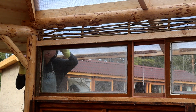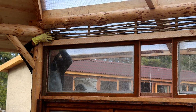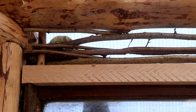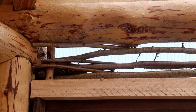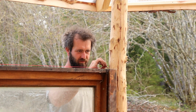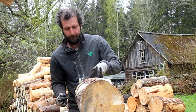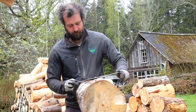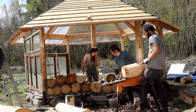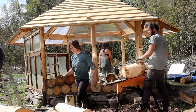The gap above the windows we're filling up with woven hazel branches and clay plaster. With 3 people focusing on the new greenhouse structure, things moved forward.